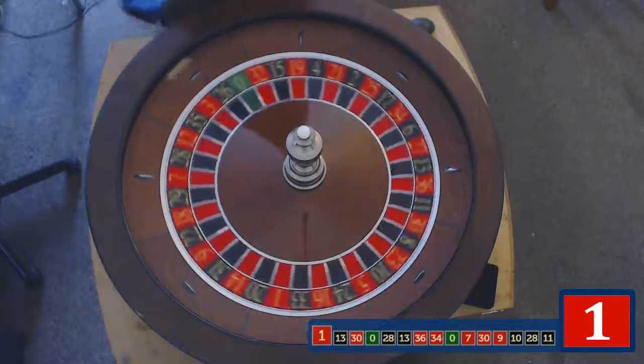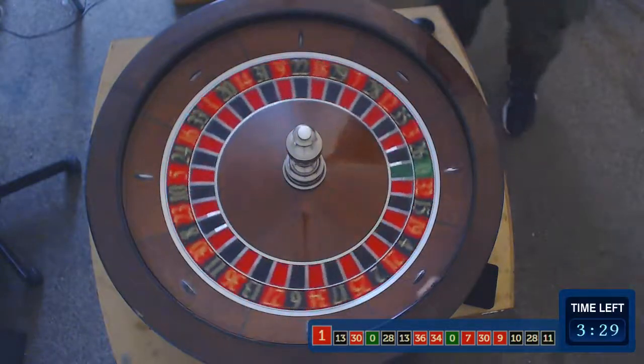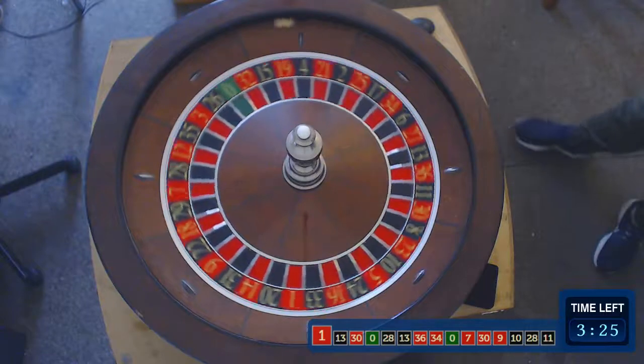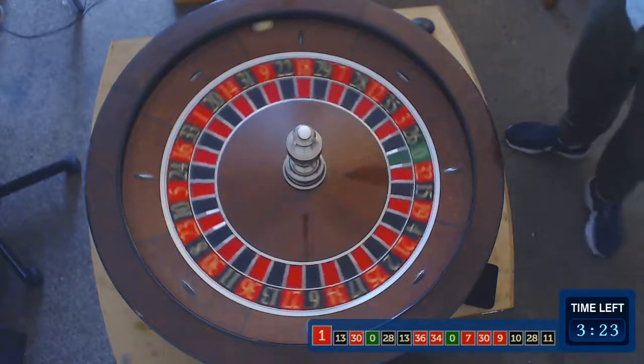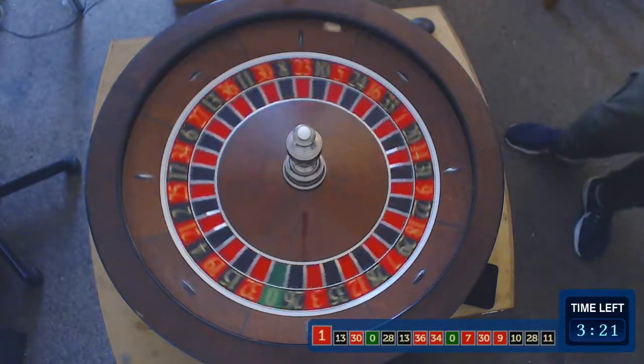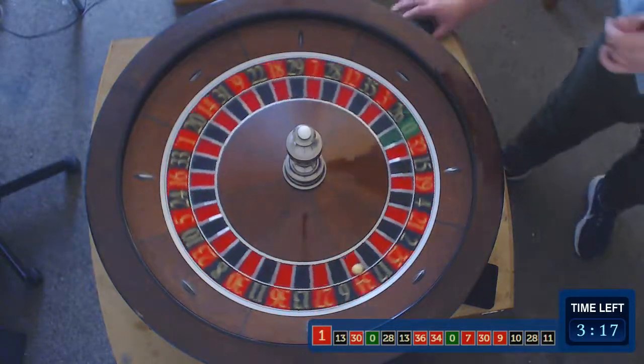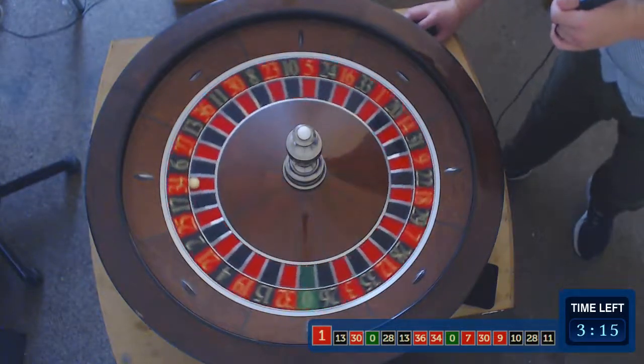114th spin on the way for you. I hope you're enjoying the spins. You've only got 3 minutes and 30-ish seconds of spin action remaining. I will keep spinning until the timer hits 0, and the final spin will be once the timer has actually hit 0. 34 second time out of the day.